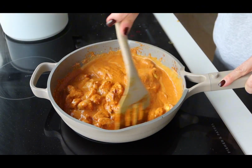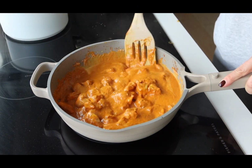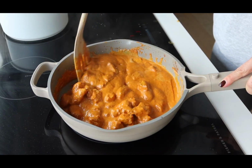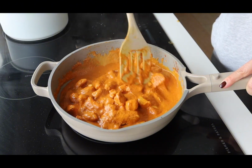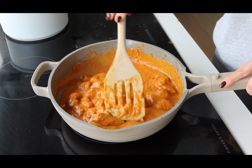I also really like to add peas or like broccoli, cauliflower, any kind of veg to this. But for the purpose of meal prep, I'm just gonna leave it plain, and then you can always just add it fresh.